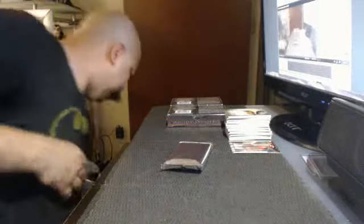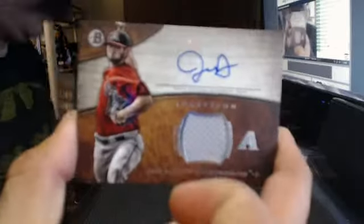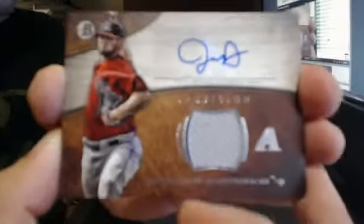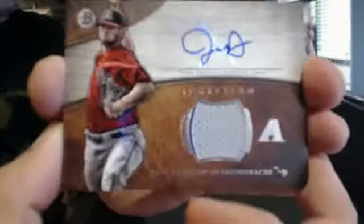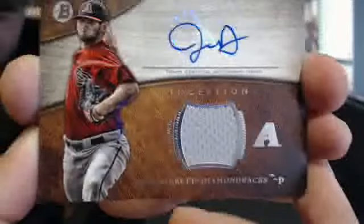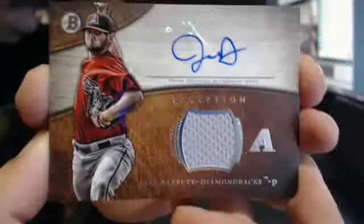Notebook. Box number 6. For the Diamondbacks. Look at that, Diamondbacks. Come on. Jake Barrett for the Diamondbacks. There's a different team here. Number 6, Sandbagger.